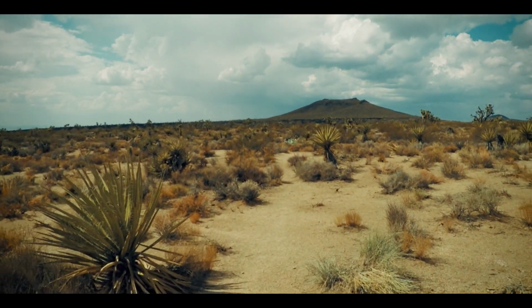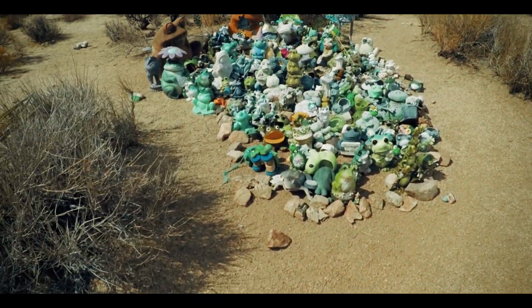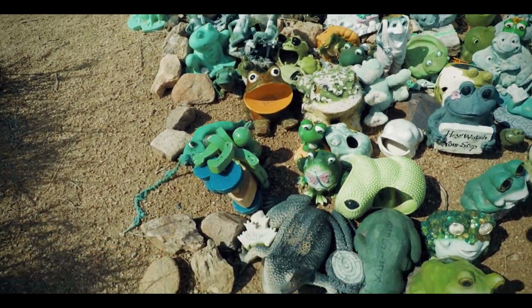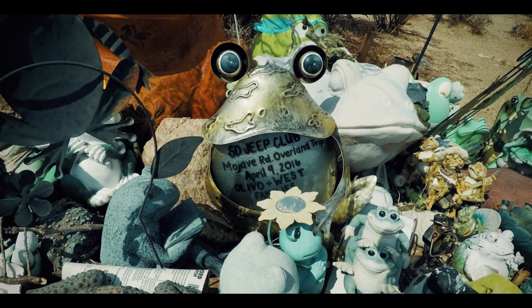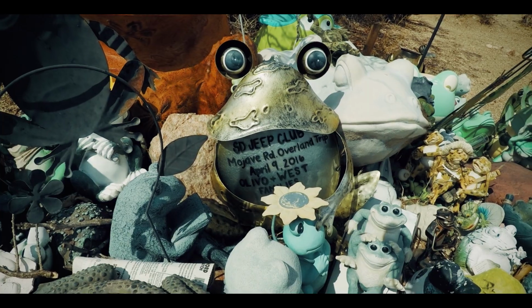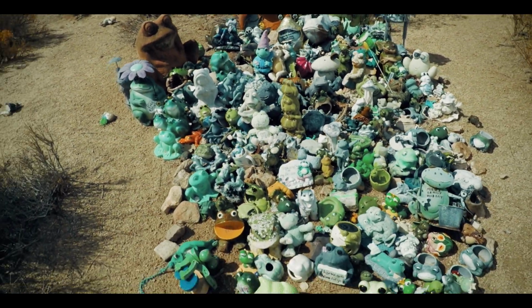It's very dark over there. There's another some kind of shrine thing going on. There's gotta be history behind. Motion detected frog? Oh. Huh. So TD Jeep Club, Mojave Road Overland Trip, April 9, in Olivo and West families. Wow, people really come prepared here with their tokens.